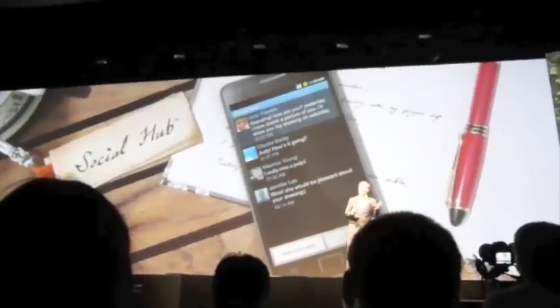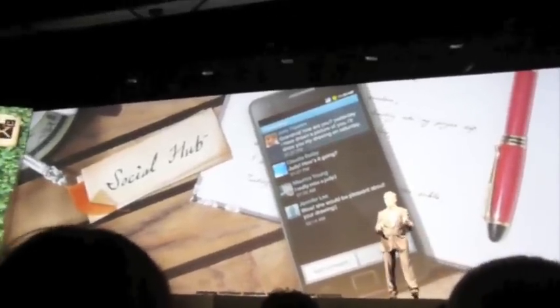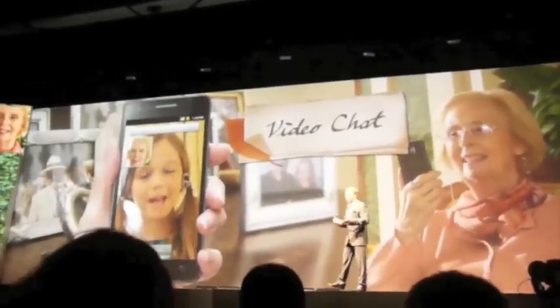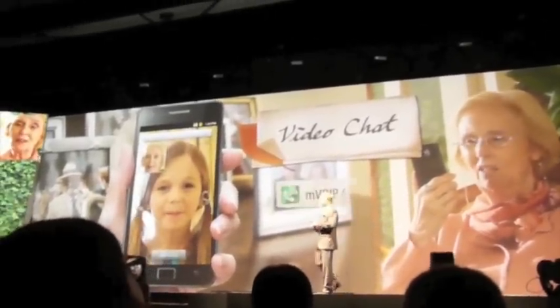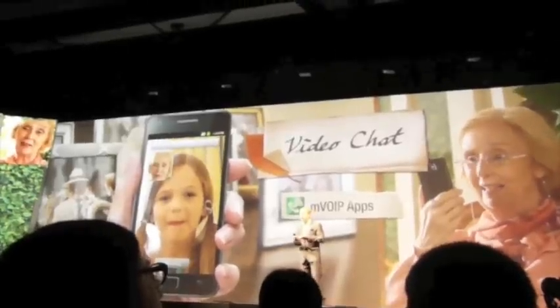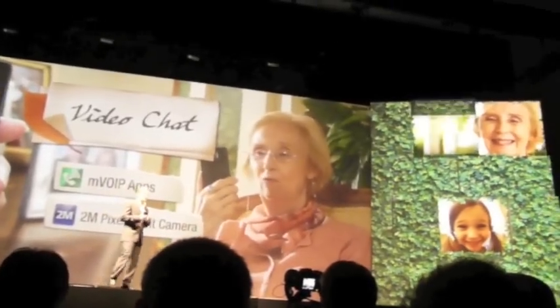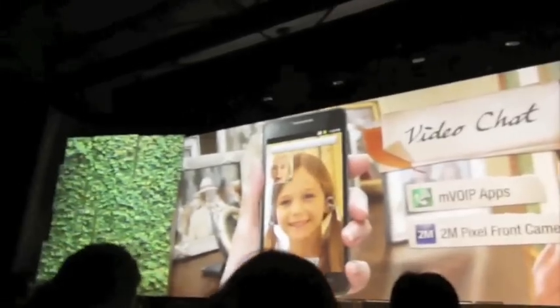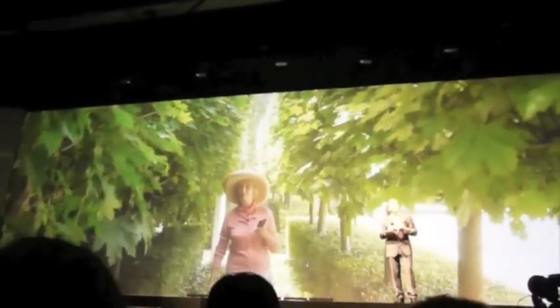Amy uses the many different communication methods provided by the social hub to communicate with her granddaughter and her fans all around the world. And as you can see, drinking tea and talking to her adorable granddaughter is one of her many pleasures. She can now enjoy clear picture video chat through the voice over IP application and the 2-megapixel front camera. Amy is a poet who loves to communicate personally with her fans.